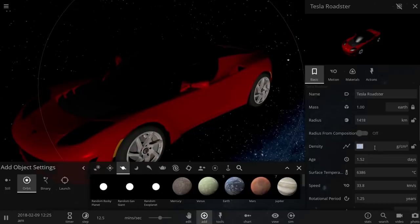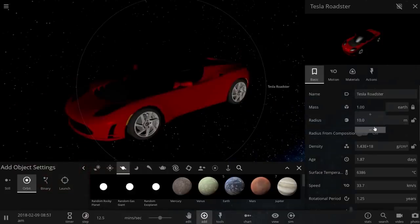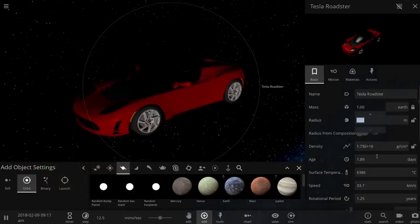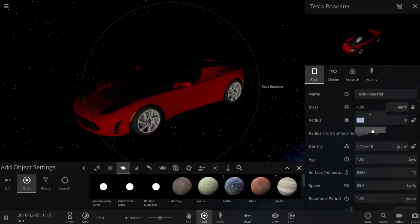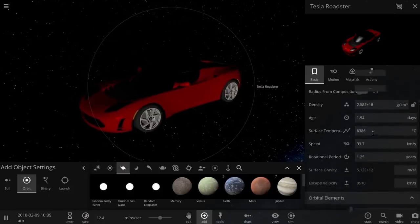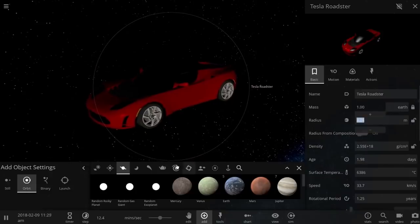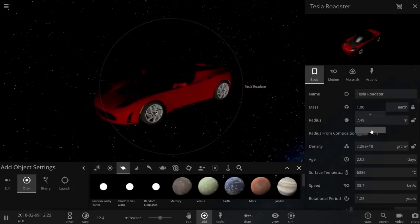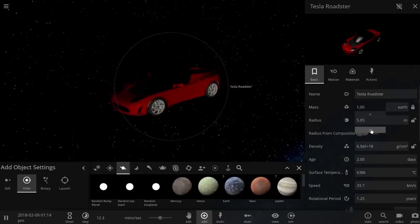So here I have to increase my density to the point where it is basically around the same size as it used to be. Now here I have to be careful because I don't want the escape velocity to become the speed of light, because that's when it becomes essentially a black hole. The original car was what, like maybe 3 meters in radius, maybe 4. I'm not entirely sure actually.